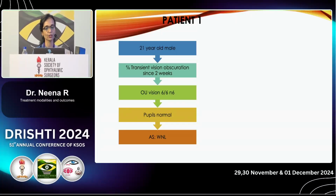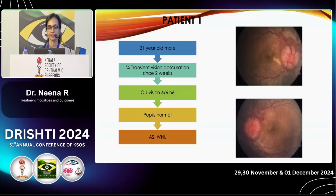This was a 21-year-old male who came to us with complaints of transient vision obscuration since 2 weeks. The visual acuity was good, 6/6, pupils were normal, anterior segment within normal limits. Okay, so this is the fundus. What does it look like? Definitely bilateral disc edema, disc changes with vascular changes, bilateral hard exudates, looks like papilledema, right? Yes, looks like established papilledema.